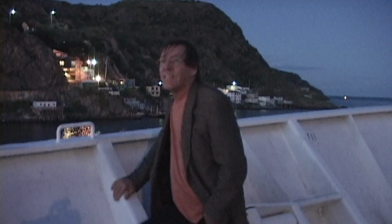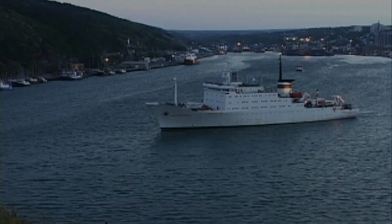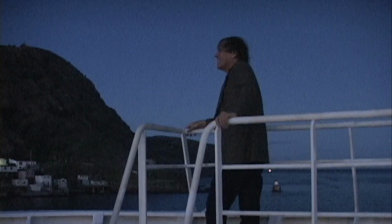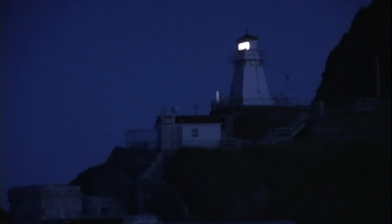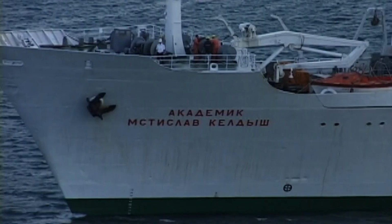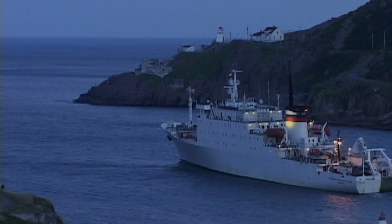I made my way to the bow for a view of Signal Hill as we slowly pulled away. We passed the lighthouse I drew earlier, beacon glowing, and the last glimpse of St. John's now in the distance on our 36-hour journey to Titanic.